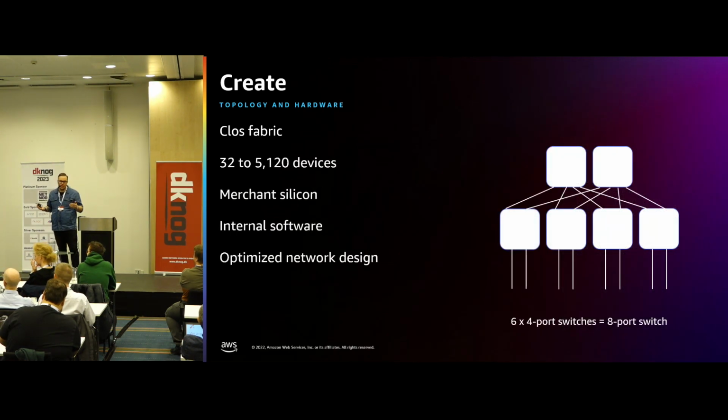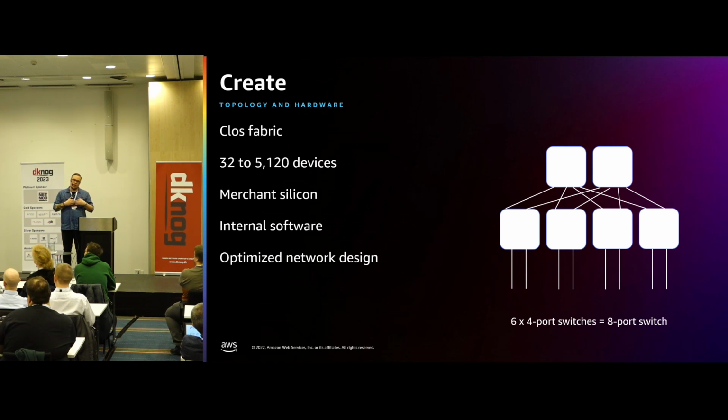you would ever have. So to make it super, super simple, a Clos fabric is a way of, for example, creating an 8-port switch out of 6 4-port devices. And this can obviously scale almost indefinitely. Most of the data centers you will see today are using the technology from this or a version of it.